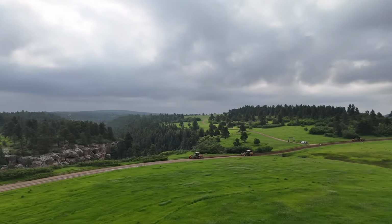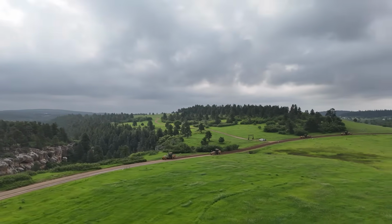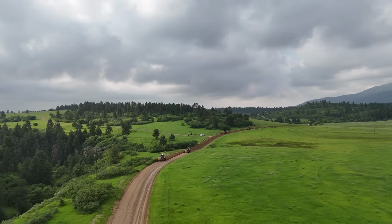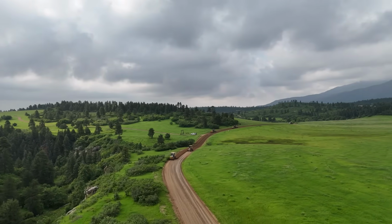Gravel roads are always moving. They're not like paved roads. They're always moving. Rocks will show, mud will come up, gravel disappears from plowing snow or dust or weather.